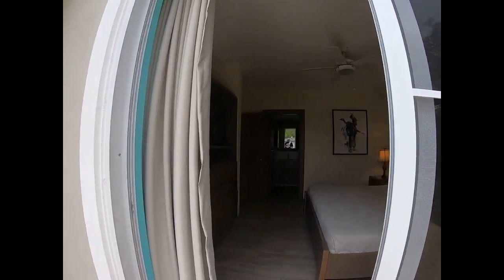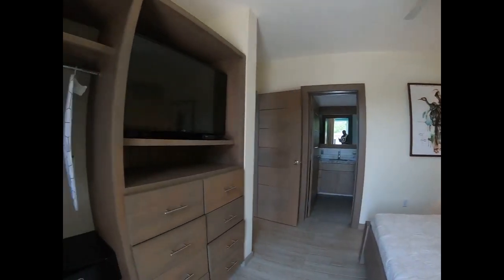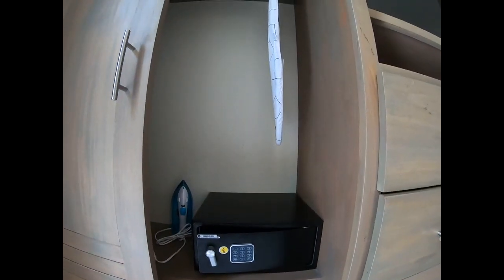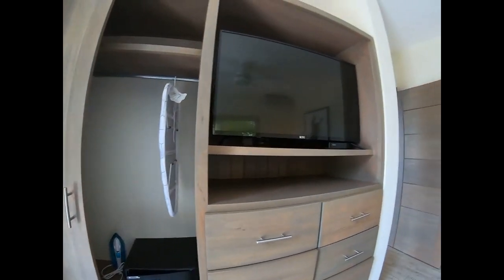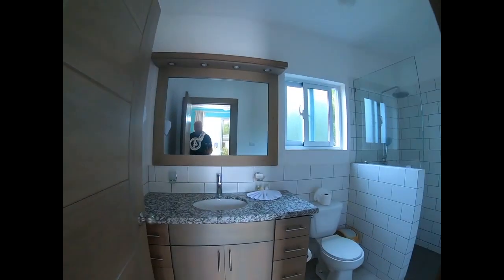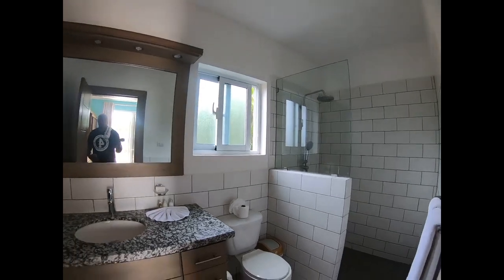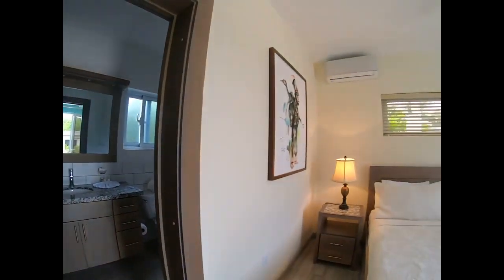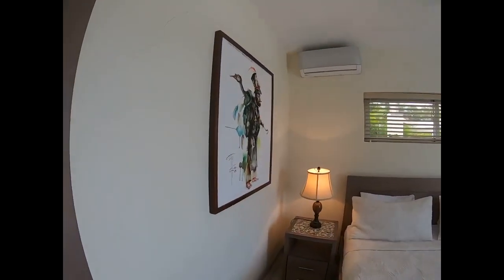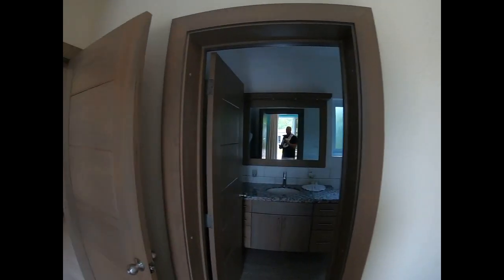All the bedrooms are the same. King size bed. AC. Now, this is another customization he did. Laptop size safe, so you can fit your laptop in there. 43-inch flat screen. Nice bathroom, marble top. Old school tile, as I said, give it that old school feel. Really, really nice. King size bed, huge bed. A lot of attention to detail. There goes a little painting from Cuba. That's the vibe he tried to go for, the Cuba vibe, Hemingway house.